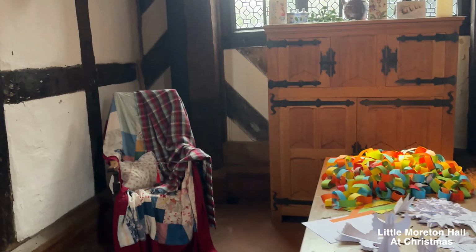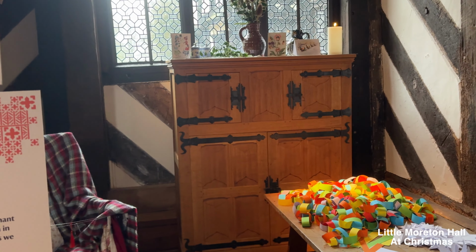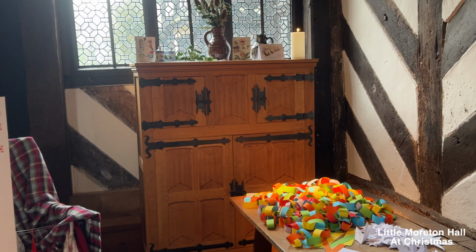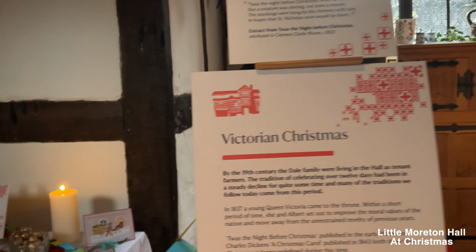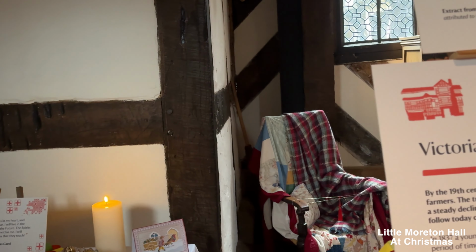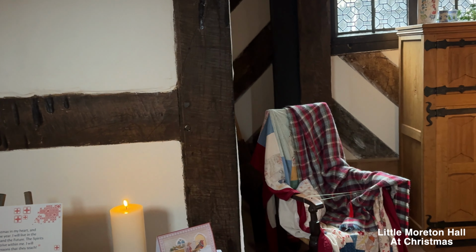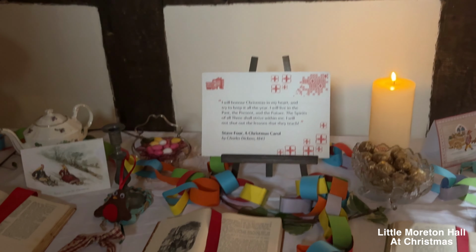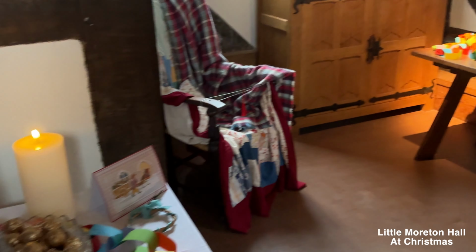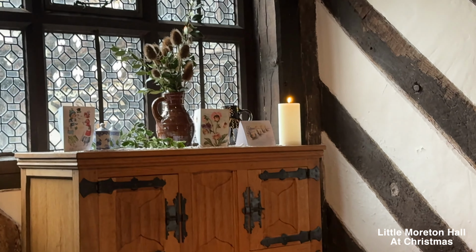Here is a Victorian Christmas, 19th century. The Dale family were living in the hall as tenant farmers. Tradition of celebrating over 12 days had been in steady decline for some time. Traditions we follow today come from this period. Wow. This is amazing.